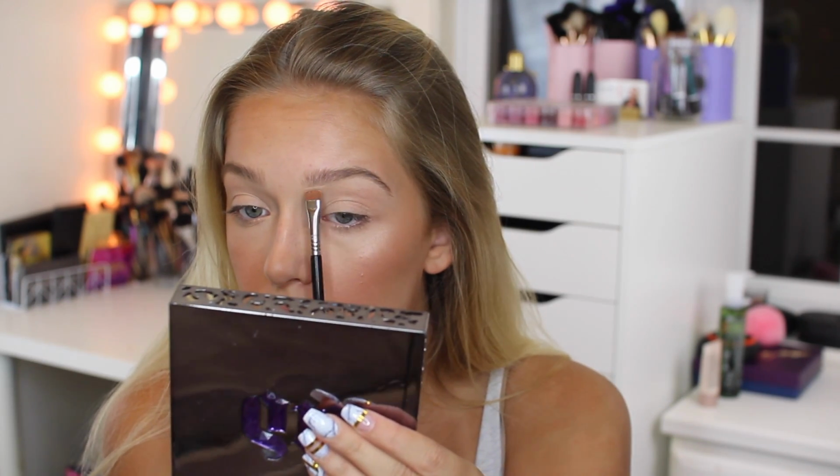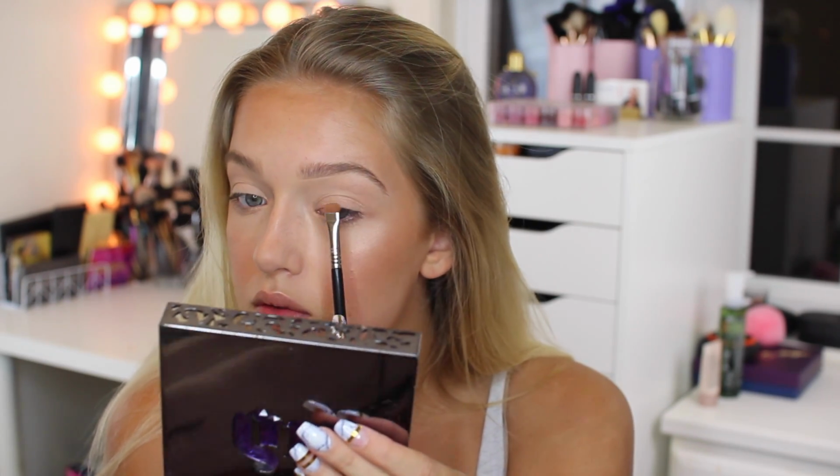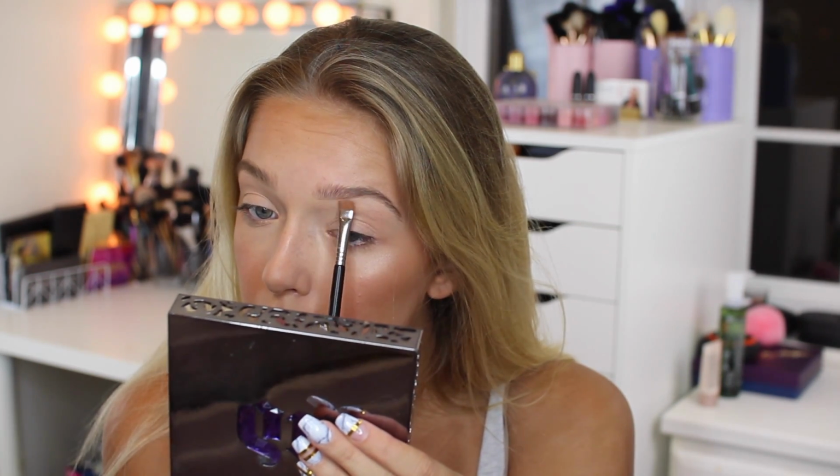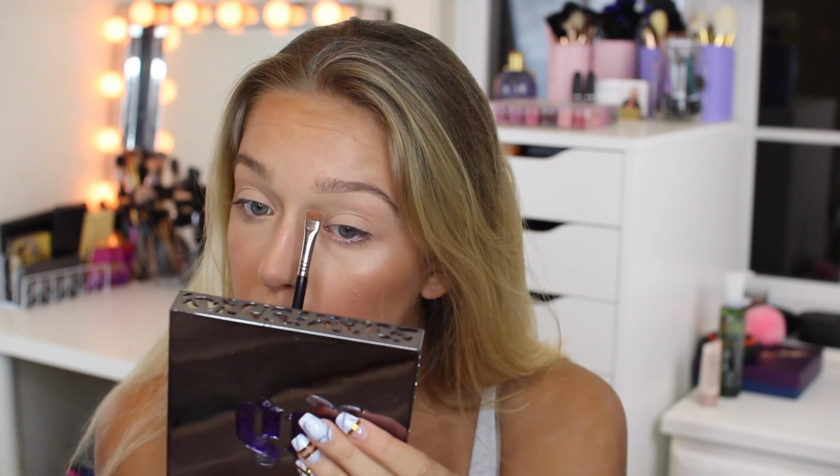Now, using the same concealer we used under our eyes, I'm going to be using Sigma's flat definer brush, and I'm just going to be defining my brows by cleaning up the edges underneath my brows.